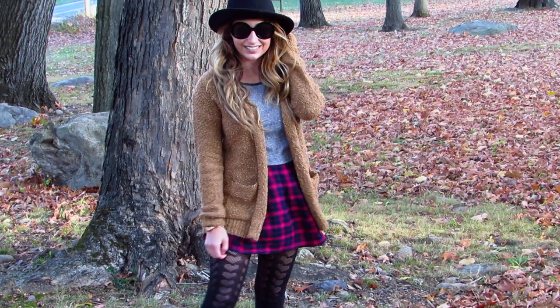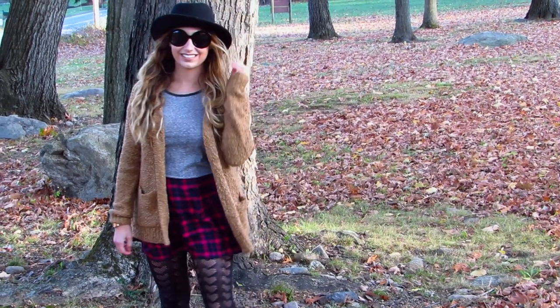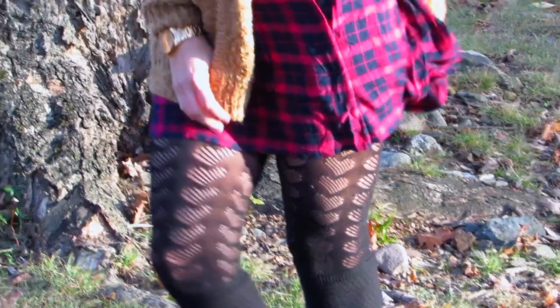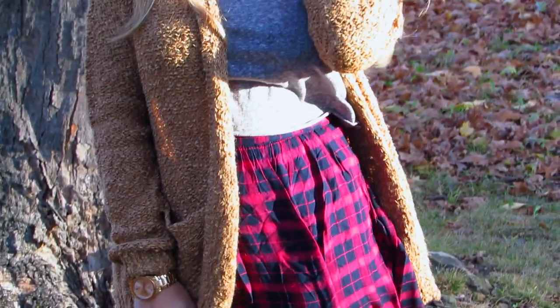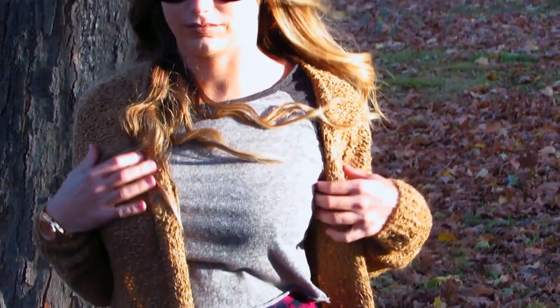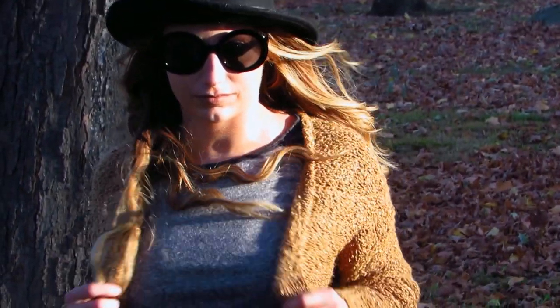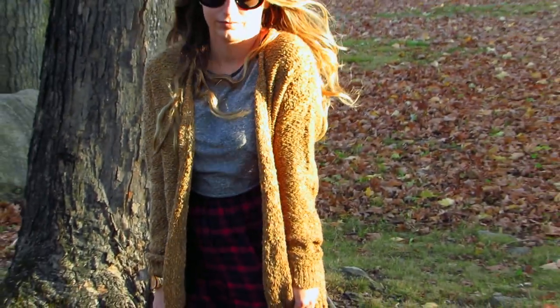Hello everyone. So the first outfit incorporates one of my favorite styles for fall and winter, and that's adding tights. I paired them with knee socks to make them even warmer, and a nice cute little plaid skirt, a crop top, and a nice chunky sweater. I also added round sunglasses because they're so fun and cute, and a nice little hat. And yeah, that's outfit number one.